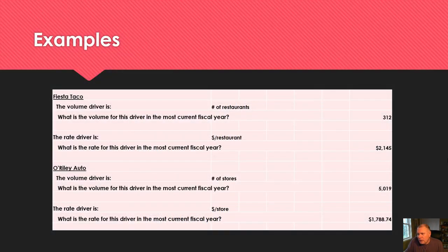So here's a couple of examples. A company called Fiesta Taco. Their volume driver is number of restaurants. They have 312. The rate driver is sales per restaurant, and there's a number there. So what we're looking at is this company, if they make money by number of restaurants they own and the sales per restaurant. So if they open up more restaurants, they'll grow. If they can sell more per restaurant, they will grow. So it's a function of those two pieces that gives us total revenue for Fiesta Taco.